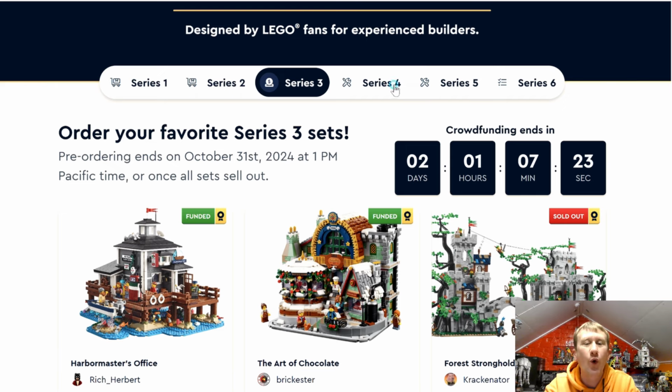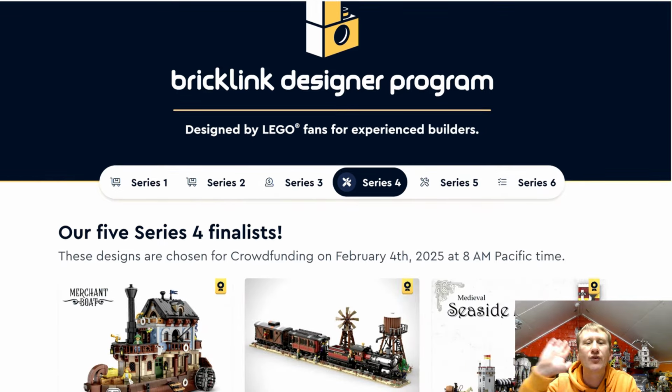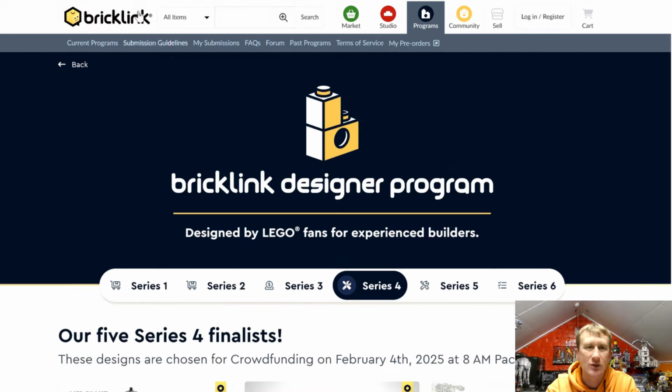Then we have Series 4, that'll then follow, which has got some nice bits and pieces. That'll kick off on the 4th of February, 2025. So we don't really need to worry about anything else for the rest of 2024.